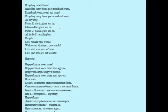Boys and girls, we must do exercise number 4. Design a sticker for your recycling bin. Создайте наклейку для своей мусорной корзины. Boys and girls, open your books, please. Page number 76. Exercise number 1.